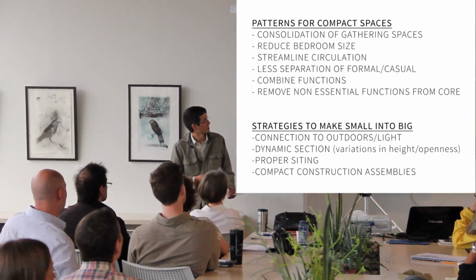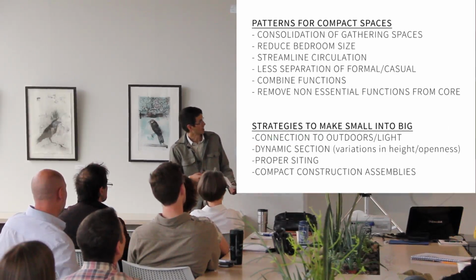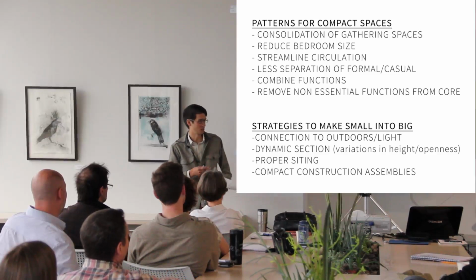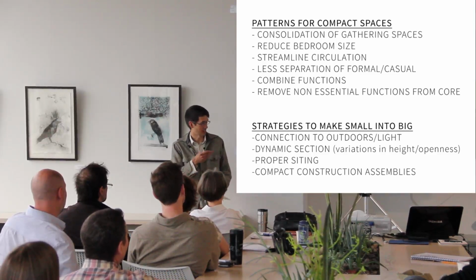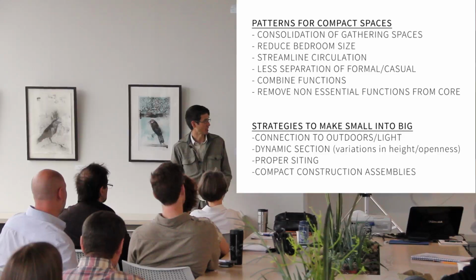And so here are a few points that we're going to go over specifically today. The first half is general planning and layout ideas, and then the second half is more ADU-specific ideas.